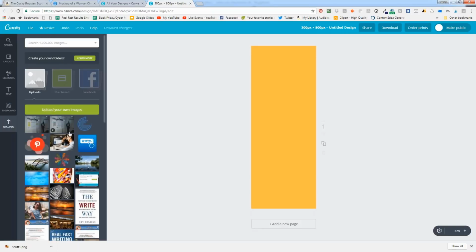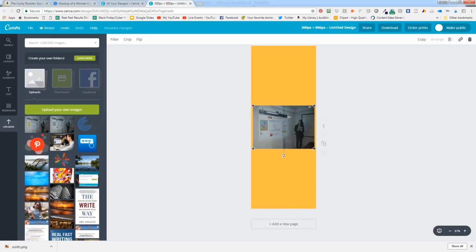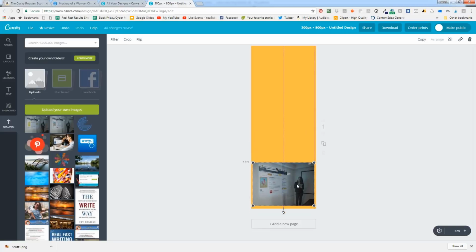So there it is. There's Scott's book. I believe this is Scott's book right there. And our pin is coming together here. And see how professional this looks with a professional model. It looks like Scott's book is really special. It's being featured here in this meeting. And of course, at placeit.net, you could pick other images as well.